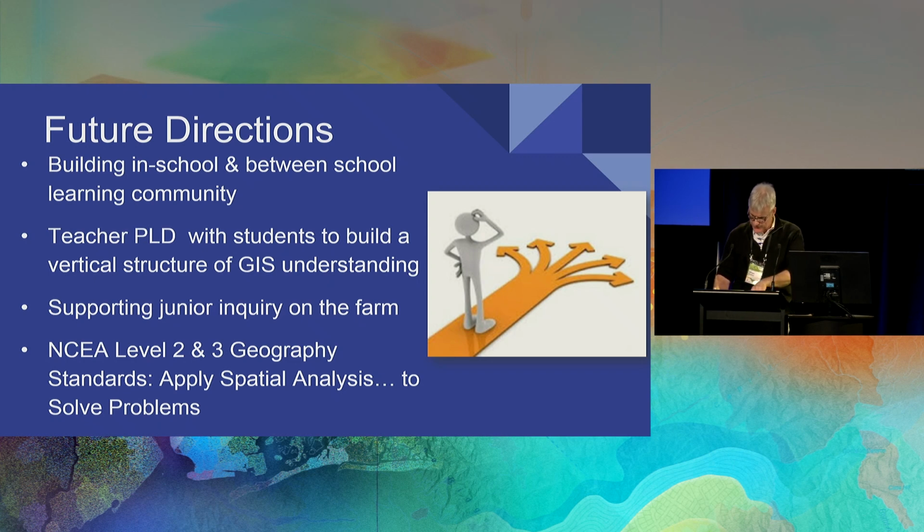And we're also looking to use GIS data for geography students to meet requirements of NCEA Level 2 and 3, and you may know that there are some achievement standards at those levels that focus on spatial analysis, and we would like to use Simon's GNS data on soils for that purpose.